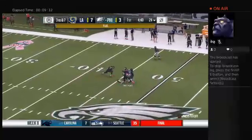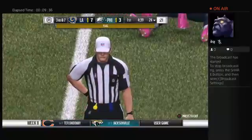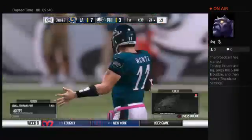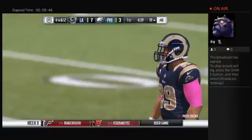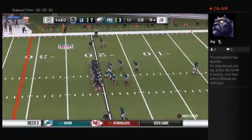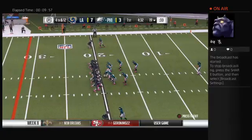He's got a man, complete. And he'll be taken down, but not before he gets into enemy territory. And the QB steps over the line of scrimmage. That's an illegal forward pass. And that is so rare because at the different positions, you have to know different things. Wide receivers have to know where the first down line is. Quarterbacks almost always know where the line of scrimmage is.